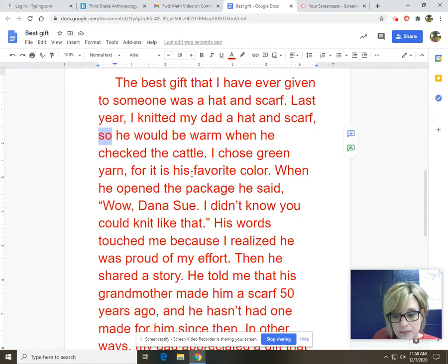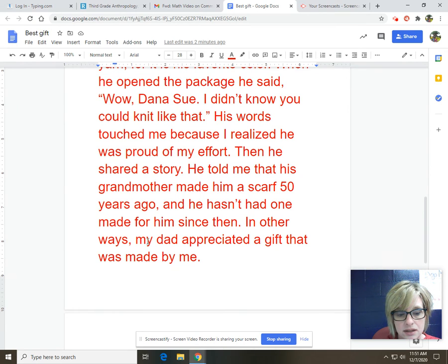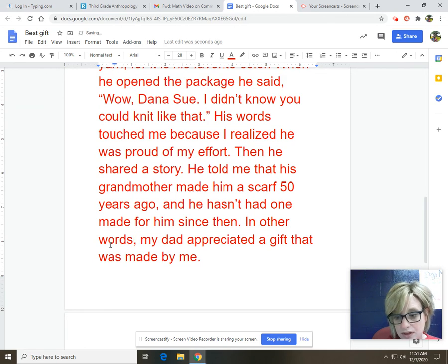So let's review. You need to have two independent clauses with a conjunction. And we use the FANBOYS for those. We're going to choose one of those. And let's see, what else? You got to have a CER. You have to have a claim, so you're going to restate the question. Then you're going to have evidence. I used a personal story. You could use reasons or examples if you wanted to. And then our last sentence will be in other words. And I put in other ways. I should have said in other words. That's why Ms. Duncan says you should always read over your work. My dad appreciated a gift that was made by me.